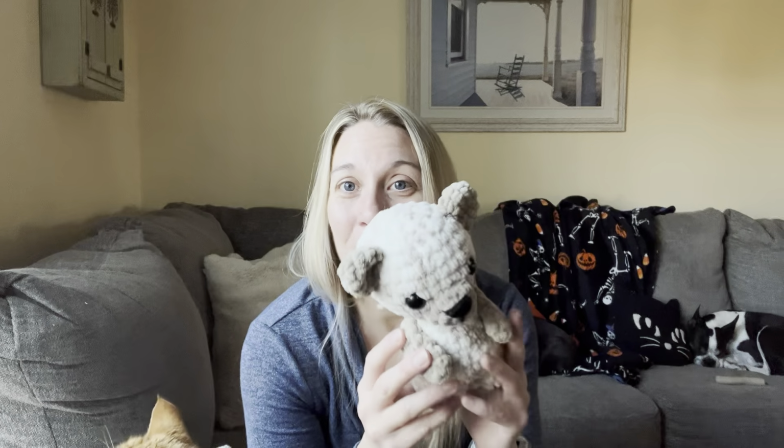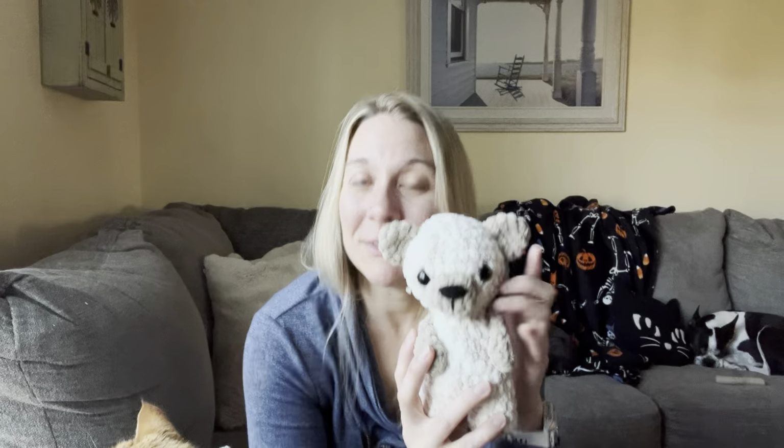So the body and the arms are part of the pattern. And then I just added a different muzzle and some different ears to make it a bear instead of a bunny, because I didn't have enough of this yarn to make it a full bunny. And I really like how he turned out. I think he's super cute and snuggly. And so I have him done. I made him as well.